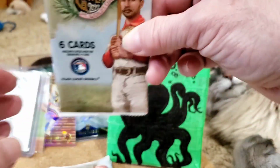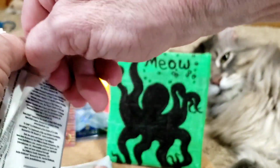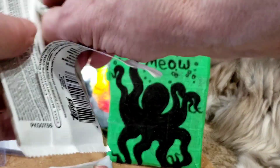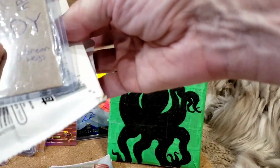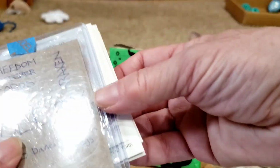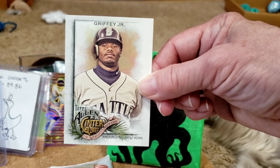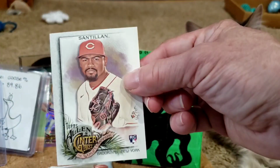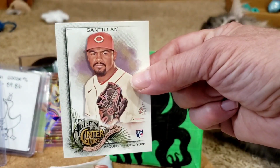All right, there's a Cat Kraken, Land Kraken card in here somewhere. We gotta pull it. So let's see. These are retail packs from Blaster, but maybe we'll get something good. Definitely haven't completed the set yet, so we need lots of cards. All right, we got Ken Griffey Jr. on Seattle. We got a rookie card of Santillan. He's pretty good. Tony Santillan of the Cincinnati Reds.